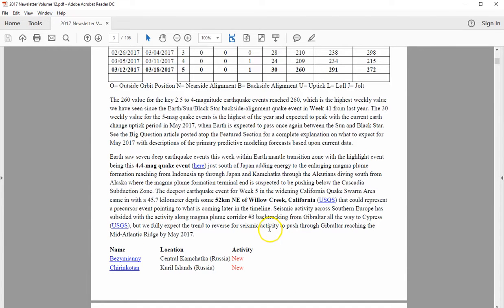So it was just about a week ago when we had this event, and that was 45 kilometers. This is the second deepest that I've seen in this area. The other one was a little over a year ago at 55 kilometers, but you're getting down deeper, which is kind of rare for the California quake swarm area to go below 20 kilometers.